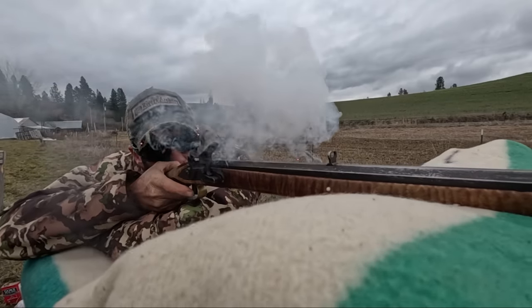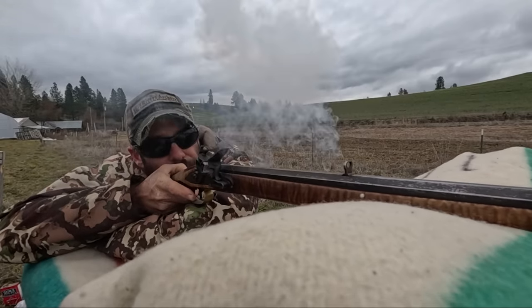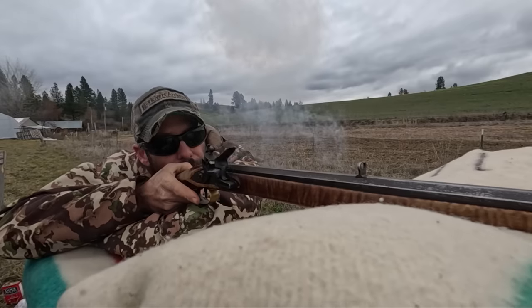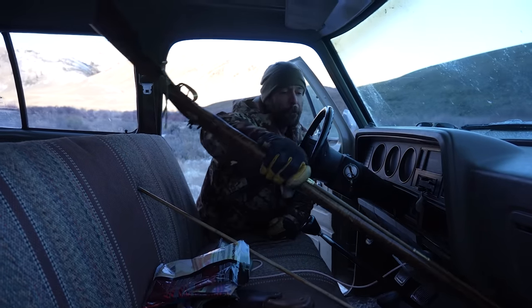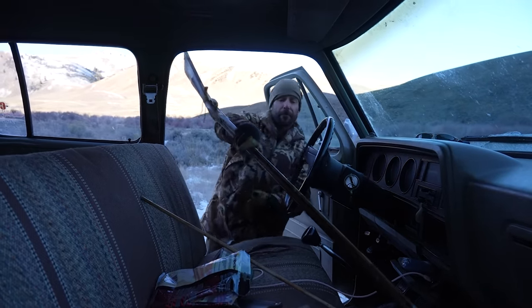Add to this the fact that there can sometimes be a lengthy delay between the time you pull the trigger and the time the rifle actually goes off, and you've got a weapon that adds a few more layers of difficulty to a hunt that's already challenging.